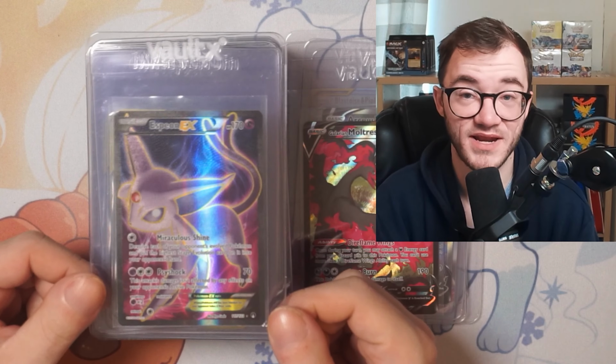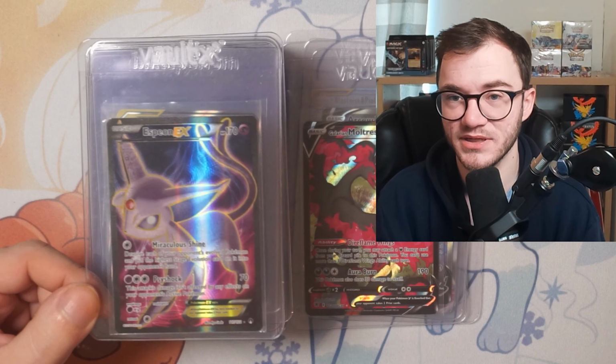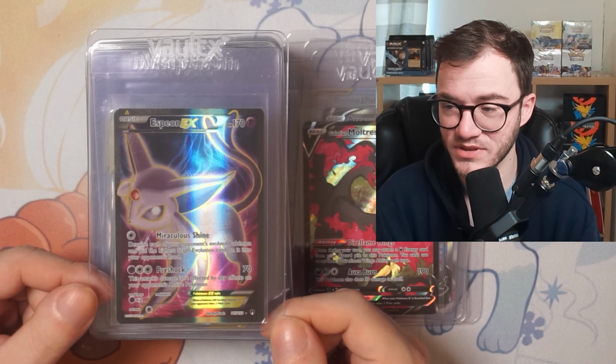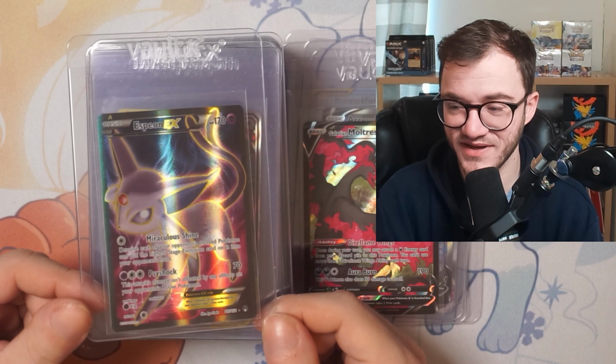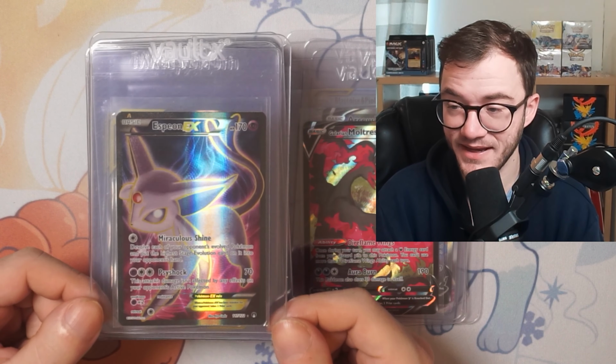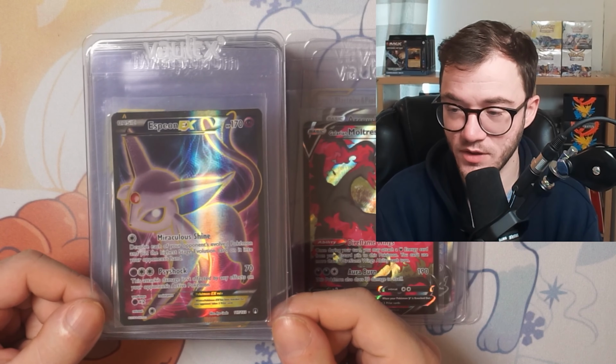Then we have an Espeon EX card. Now, this is actually a really, really nice one. I grabbed a whole collection of Evolution EXs a couple of months ago, and I was like, you know what? I want to send these off to get graded, because these are fantastic looking cards. I'm really, really happy to send it off and get it graded. And we have a bunch of these. Espeon, one of my all-time favorites.